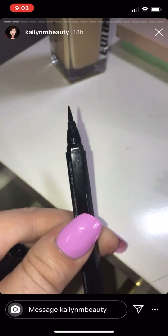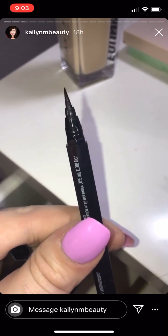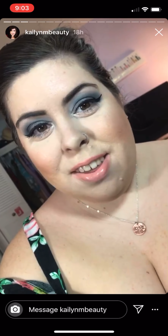To everyone who told me to cut it, and now it's fixed. Yay! Perfect. Thank you, guys. Happy Thursday, everyone.